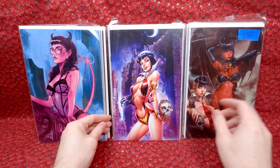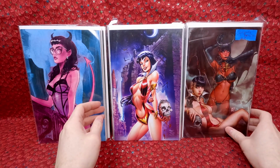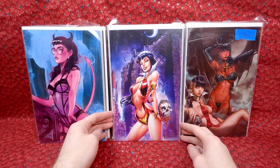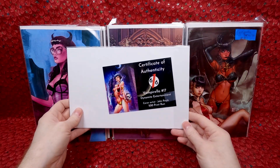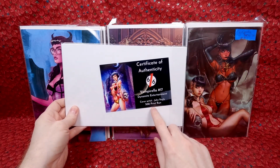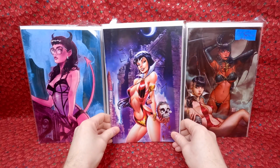It's really well painted. Wait, let's look at the back. That one didn't have a certificate with it, but I'm pretty sure that one was pretty limited. What is this? Vampirella number 17, limited to 500 copies, cover artist John Royle. So I thought that was beautiful.